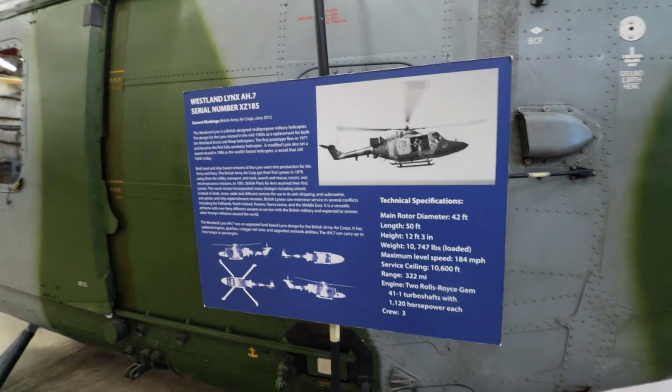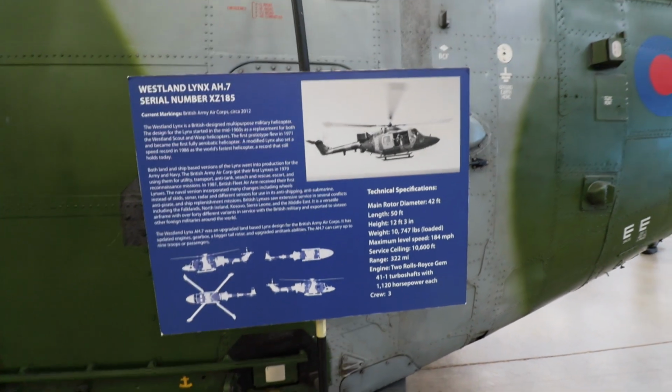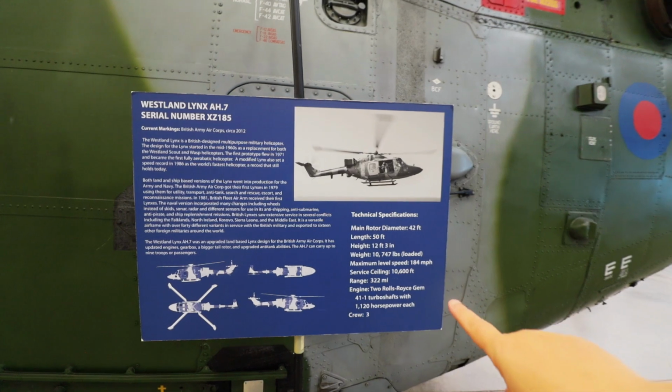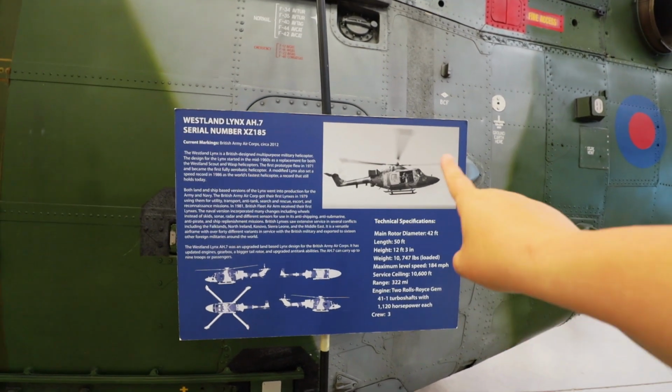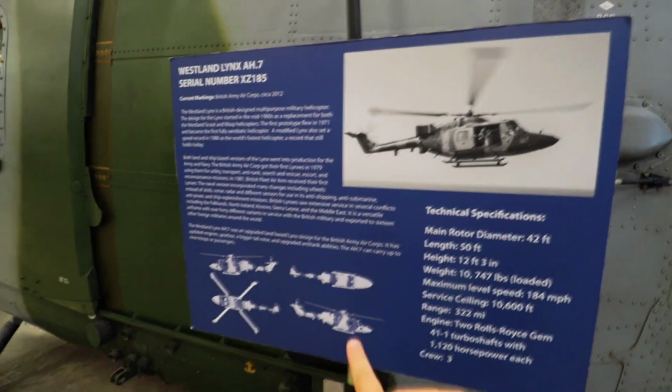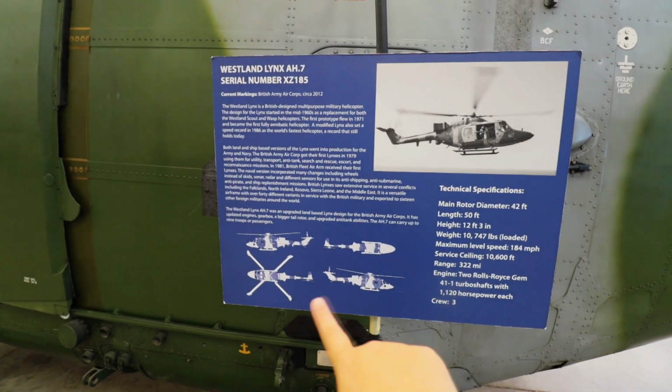Now the signs that you'll find look like this. Again, they have all of the different details about the weight, the height, the length, and also the service ceiling and things like that. But then you can also see it being used throughout a historic photo and also the overall layout of what it would look like.